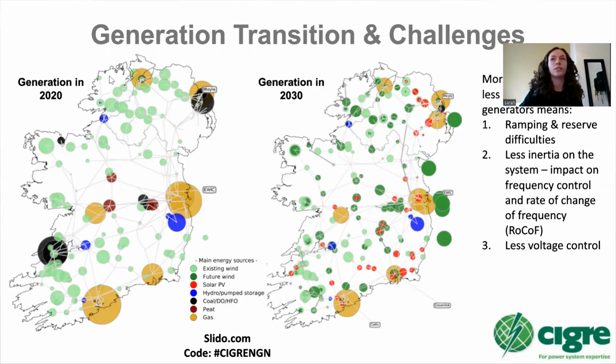So this here is just showing a map of the generation profile in Ireland in 2020 versus the planned generation in 2030 on the right-hand side. The 2030 target is going to require much more renewable energy sources and a phasing out of fossil fuels. So Ireland's generation profile is going to have to undergo a massive transformation in the next 10 years with, you can see on the map there, a huge growth in offshore wind down the east coast of Ireland and a huge growth in solar plant, as well as continued growth in onshore wind.